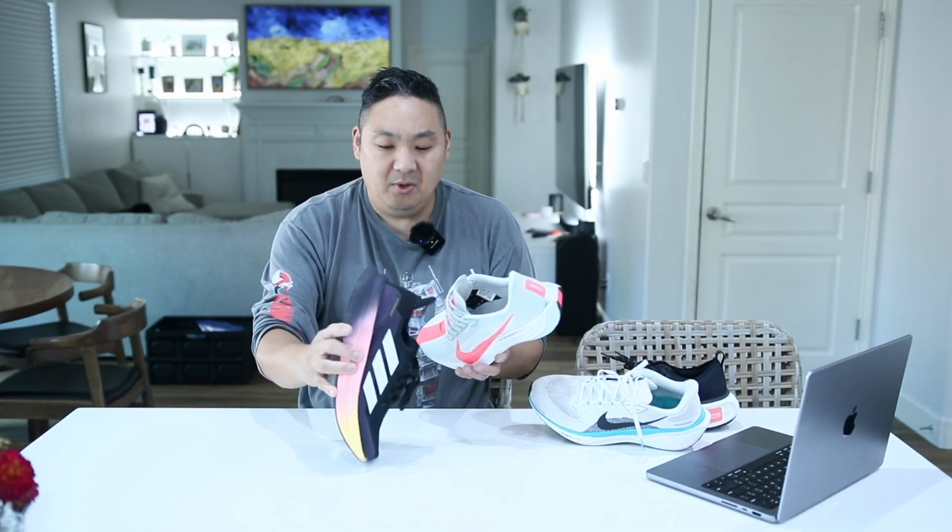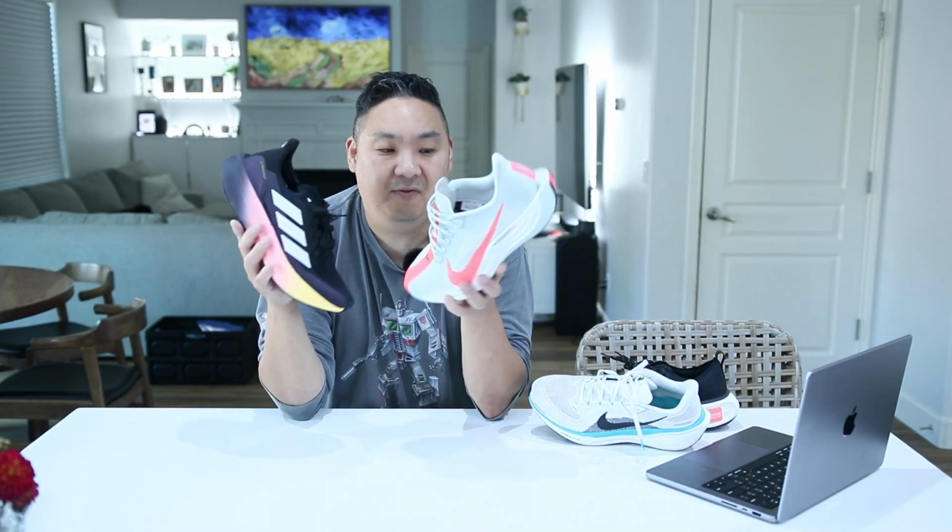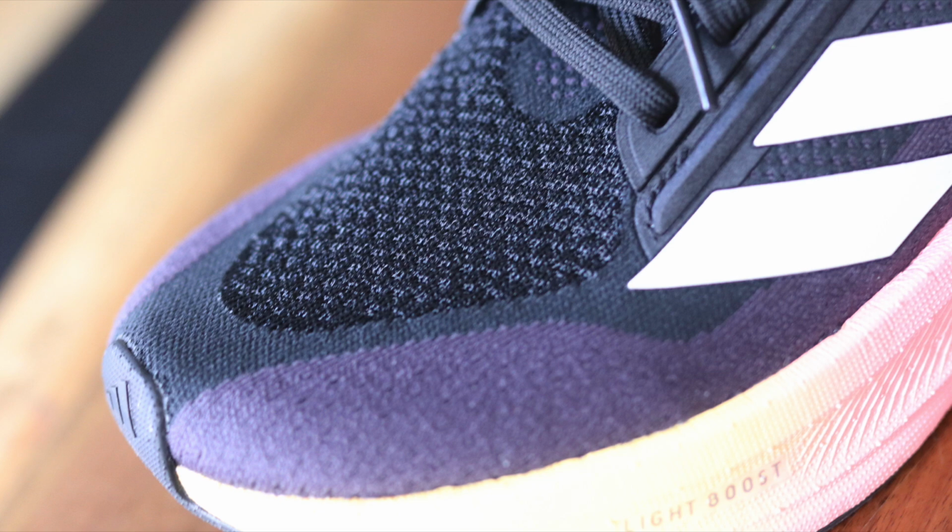What the heck? Now for the uppers, you do have the Primeknit versus the Flyknit. That's always a preference thing. Honestly, it changes a little bit each year. They try to make each one a little bit better.